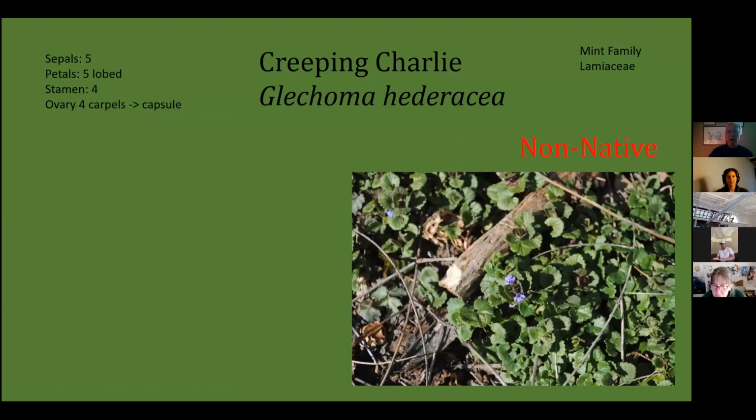Here is our mint. One that you might have fought with in your front yard. It grows all over the place. You find it in the woods, edges of woods, in your yard, growing all over the place. This is creeping Charlie, sometimes given other common names, Glechoma hederacea.